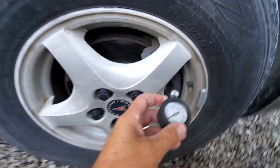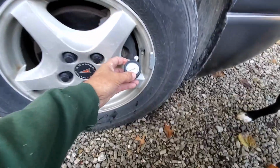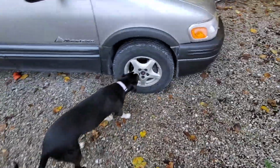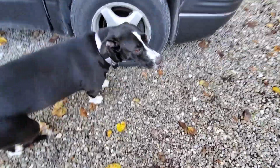Make sure. Get back, Jazz. Get back, Jazz. You ain't helping none. Move, move, move. Looks like about 30 pounds. Gotta go ahead and check the rest of them. Jazz, double check for me. Thank you, buddy. Appreciate it. Hey, appreciate it. Thank you.